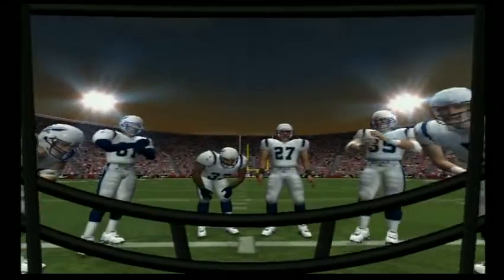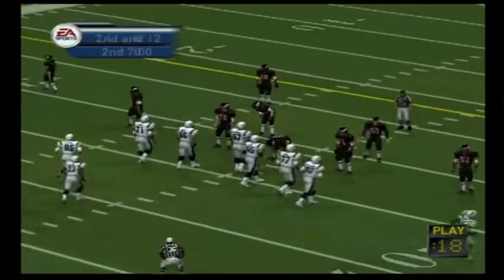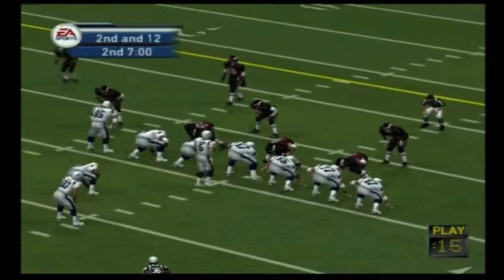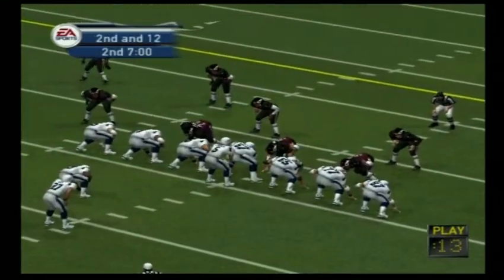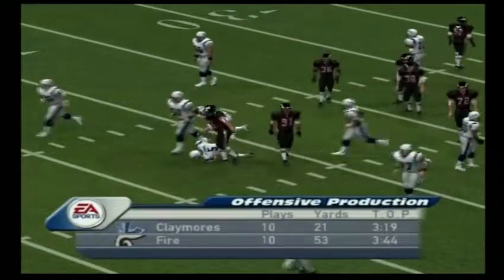Right, 21 on two. Set. Hut. They're pressing. Number 98 reaches the quarterback and hauls him down.